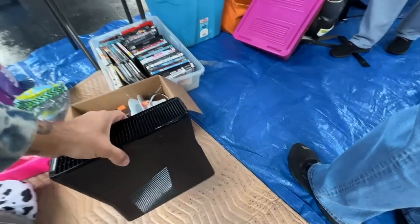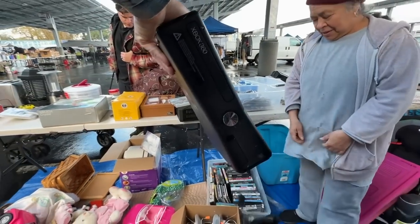I gotta show Ben's deal though. Ben just got this for $5. I mean, hey, that's worth checking out right there. Ben with the $5 Xbox 360.